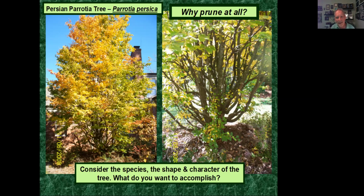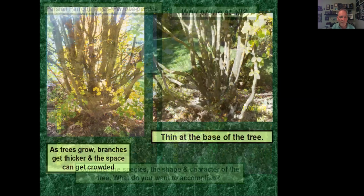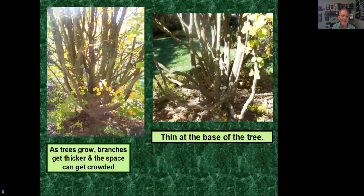But you don't actually have to prune this tree. It'll be fine without it. But if you're going to, you prune out to thin this area here. You thin it out for structural integrity. You can see some pruning cuts right there is what I made. But I left a low limb right here, left a low limb right here. I just wanted to give these other limbs a little bit more room. Plus, I wanted to see that trunk.